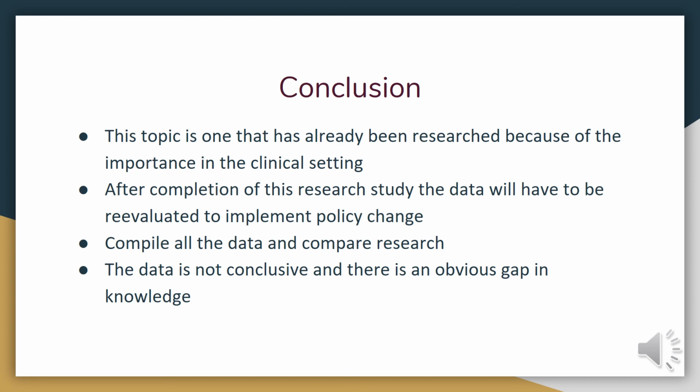In conclusion, one can see that the question of what is the effect on patient outcomes when registered nurses have increased staffing on medical surgical units is one that has already been researched because of the importance in the clinical setting. This is a rather broad area of research and has been addressed from different angles. After completion of this research study, the data will have to be reevaluated to implement policy change. So I believe the best course of action is to compile all the data and compare research until there can be significant change or evidence to support keeping procedures as they are now.